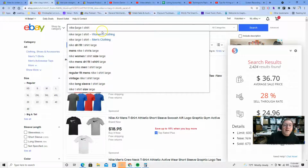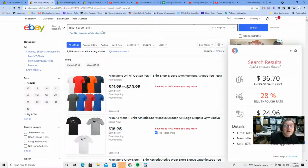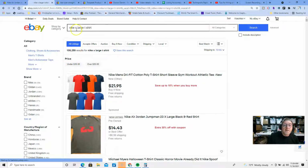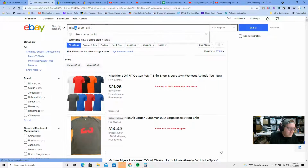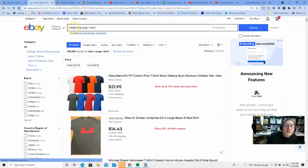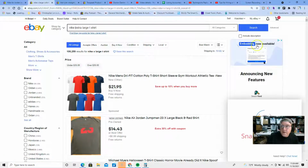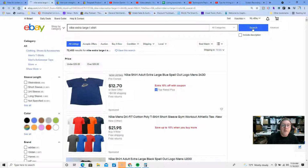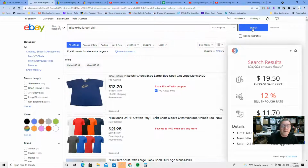So Nike, let's go how Scott had it. X large t-shirt. Let's see how many search results we get. Okay, we got 106,000 and change. Let's change this to extra large. And it may be that eBay's automatically recognizing that and putting it in the right category. Okay, well look at this, extra large.